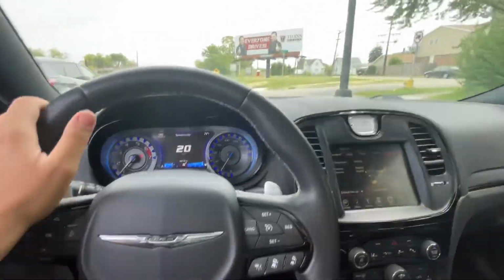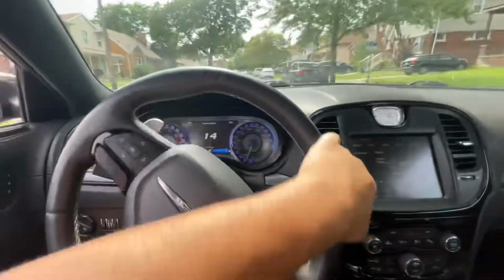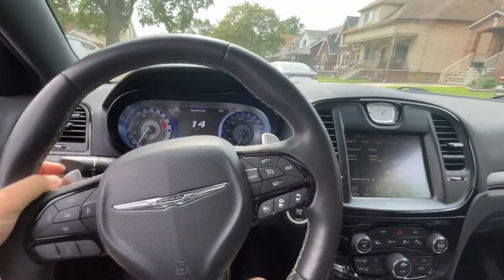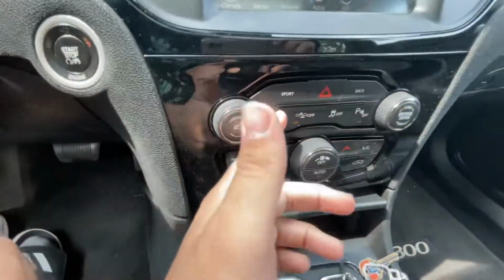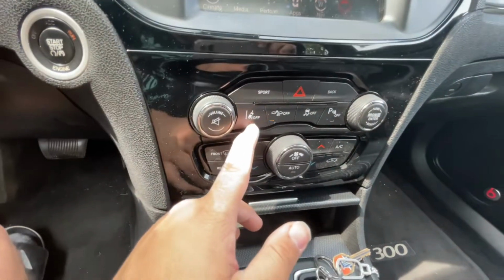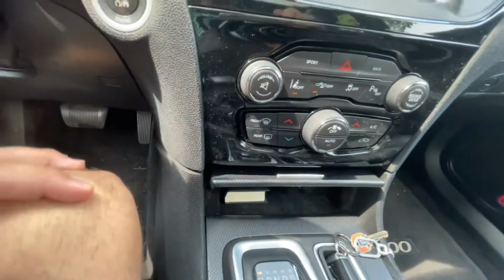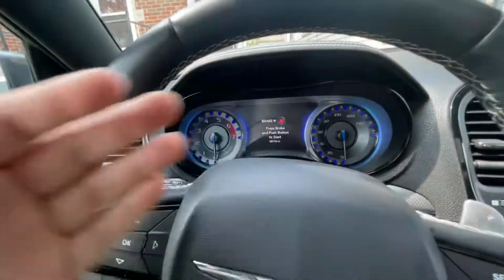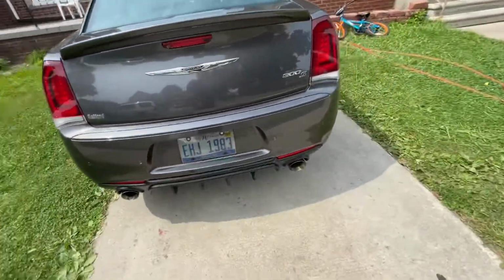Now, I was trying to get an SRT8 from 2011 to 2014, but I swear to you, in my area, at least here in Detroit, those things are beat to death. Plus, this has all the new modern features. I turn them off, but I got front collision warning, lane departure warning, the new gauge cluster. Everything's great. That's all I got done to it right now.